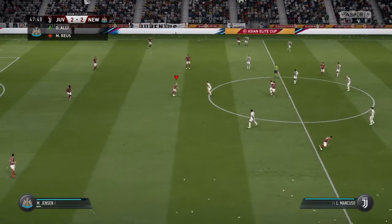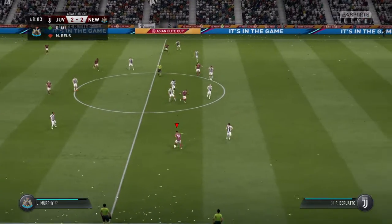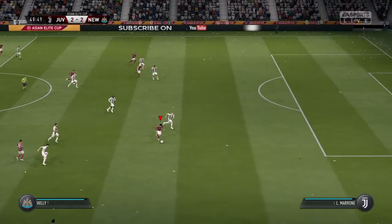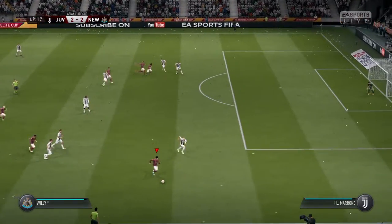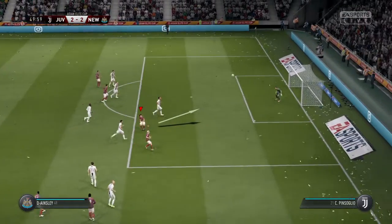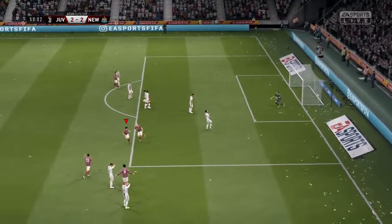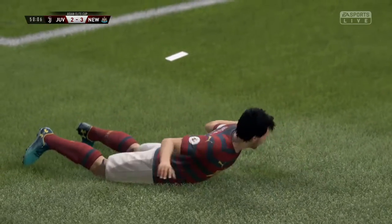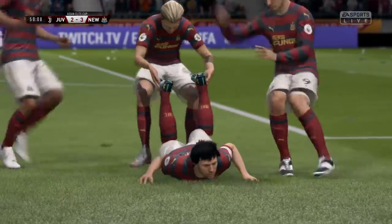Here's Ali. Murphy. Slipping it through. Brilliant pass, can he finish it? Well, then it goes. What a goal! It's his third goal. It's a hat-trick today. He's really been on form.